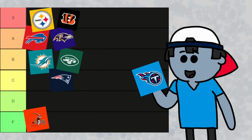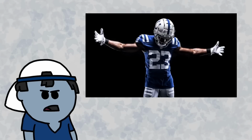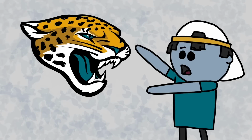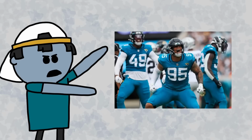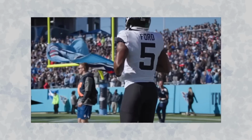Right now, these jerseys are solid A. Bland, uninspiring, C tier. How do you guys have one of the best logos in the league but the most basic jerseys? I mean, look at this! This is terrible. Okay, maybe a little harsh.